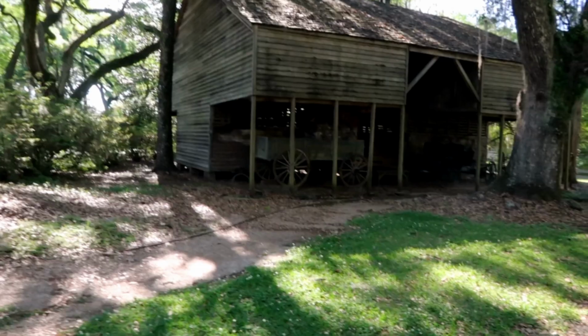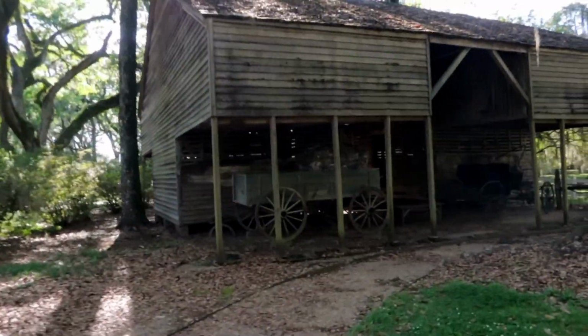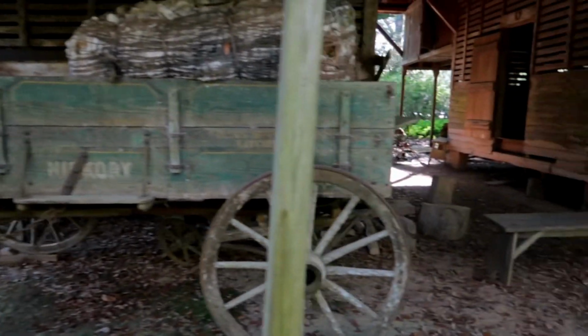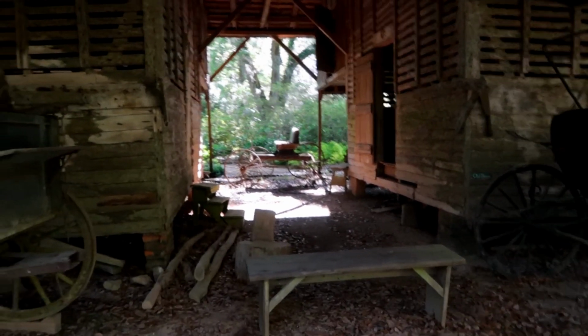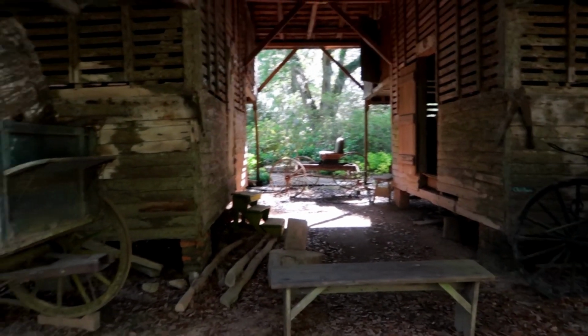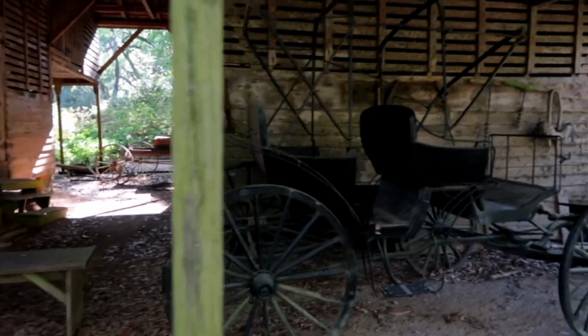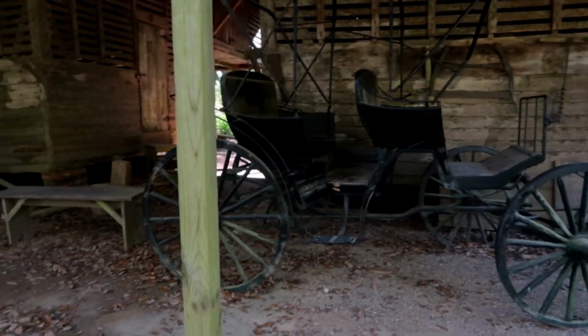Here's an old barn. Let's go get a little closer to this and see what this is all about. A couple of old wagons. Ooh, and there's one really old one back there. Cool. These are carriages, I would dare to say.